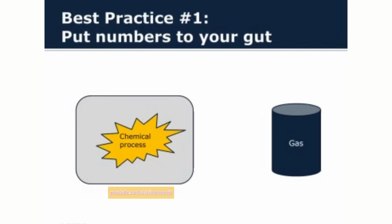Best practice number 1, put numbers to your gut. We had this customer come to us for consulting, and they had a certain chemical process that goes on inside an enclosure, and they were using a gas to feed that process. Now, we signed a non-disclosure agreement with them, so I can't tell you the customer's name or even the process or even the gas they used.